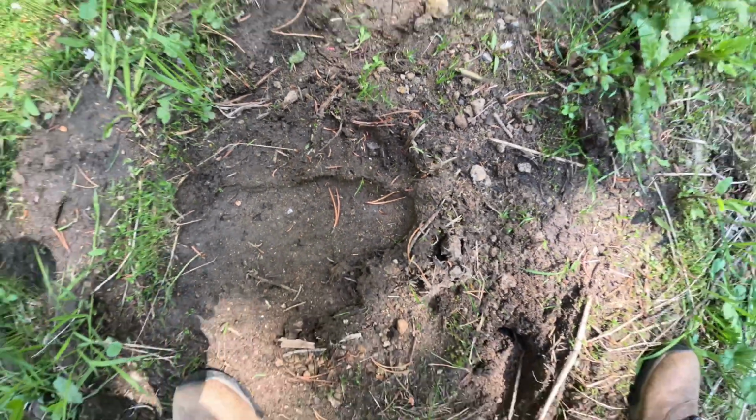Oh, yeah. I was looking at it from the wrong direction. Yeah, he's going. So that's a bear track, and he's definitely going our direction. I'd also say that's a grizzly track. That's a grizzly bear track. Yeah, it's the front foot of a grizzly bear.